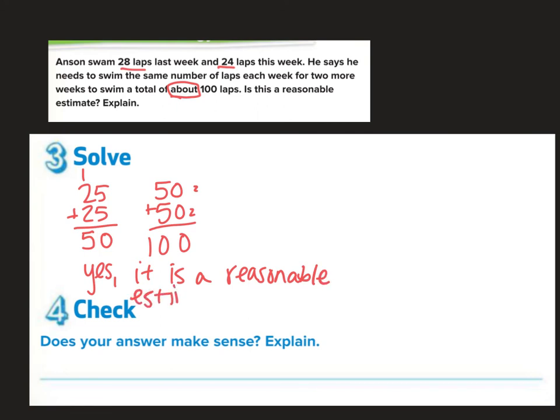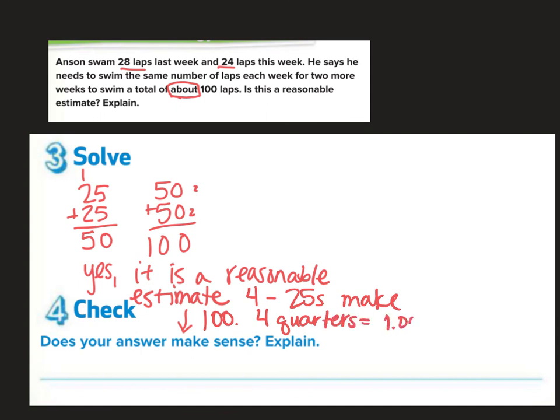And then we should always tell why, right? And then we're kind of answering this part down here. Why is it a reasonable estimate? Because 4 25s make 100. I know this because 4 quarters, which are each worth 25 cents, equals $1. I'm going to make that connection. Maybe money's not doing it for you, but we could show that, hey, if I have 4 25s, 2 25s make a 50, which means 4 would make 100. So here's our explanation. I just did it up top on there.